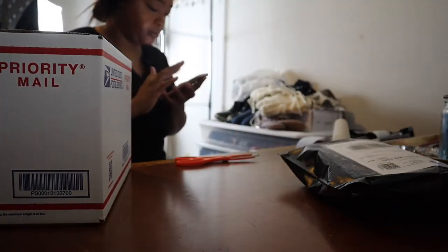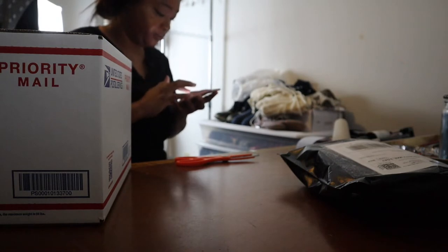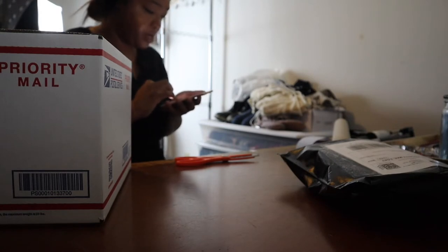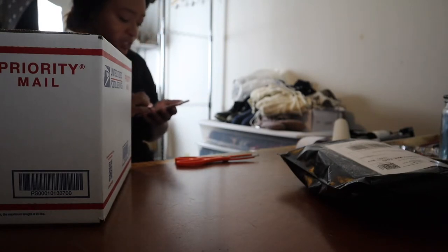I'm gonna go to eBay and print off this label. eBay kind of takes you through some changes just to get your label. I feel like once the person pays for the label, then you shouldn't have to go through that. Technically, you're buying it.